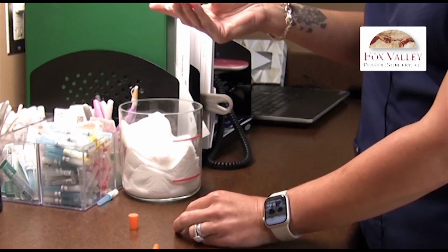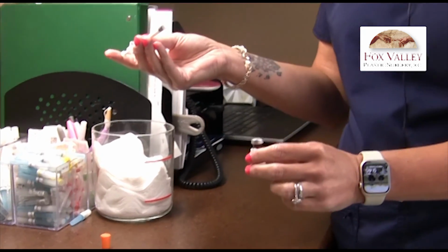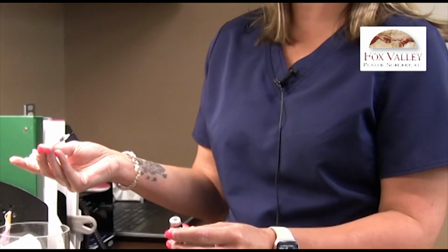And that is it. The medication is a refrigerated medication. It is light sensitive. So it is in a brown bottle, and it is wrapped all the way around with white paper. So put it back in the fridge until your injection next week.